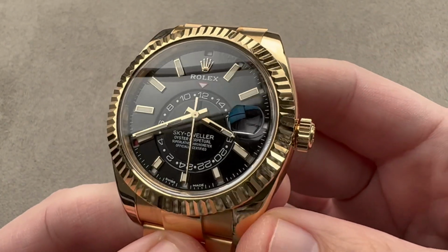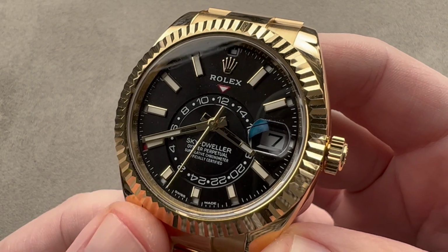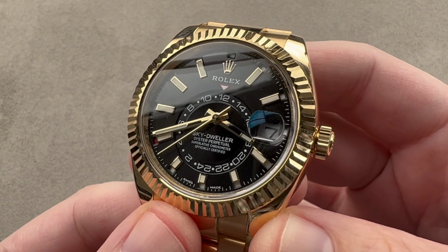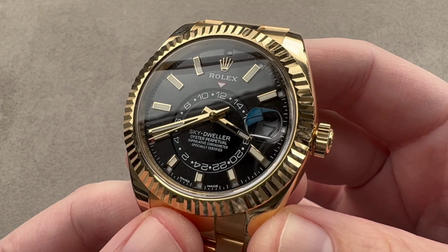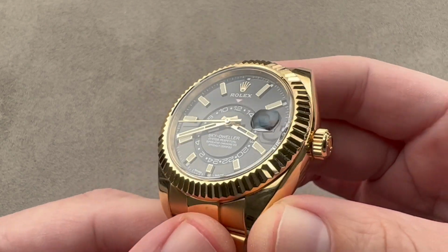Since 2017, the Rolex Oyster Perpetual Sky-Dweller has featured a fully loomed dial, making this already practical watch even more so. Today, we talk about the Sky-Dweller, the 326938, 42 millimeters in diameter, in yellow gold.